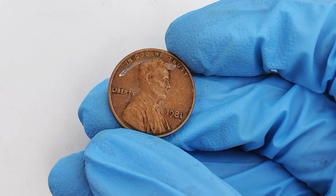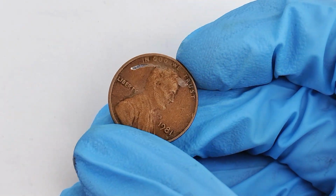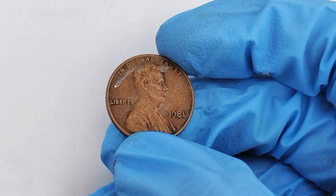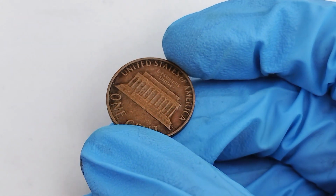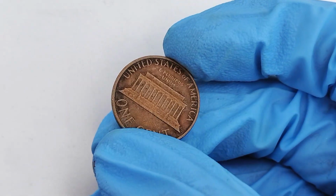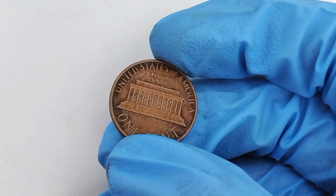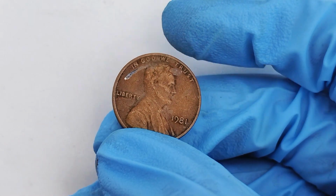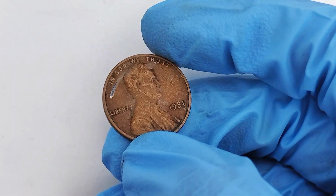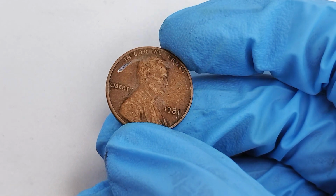This coin almost ended up in the trash, but instead, it became a $1 million miracle. The year was 1981. Ronald Reagan was sworn in as president, MTV had just launched, and Americans were tossing pennies into jars without a second thought. But hidden among those copper cents, the U.S. Mint made a mistake. A small detail, invisible to most eyes, created one of the rarest Lincoln pennies ever discovered. And today, that same coin has been valued at up to $1 million.